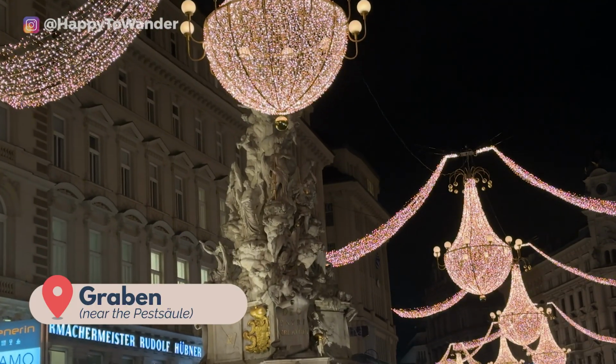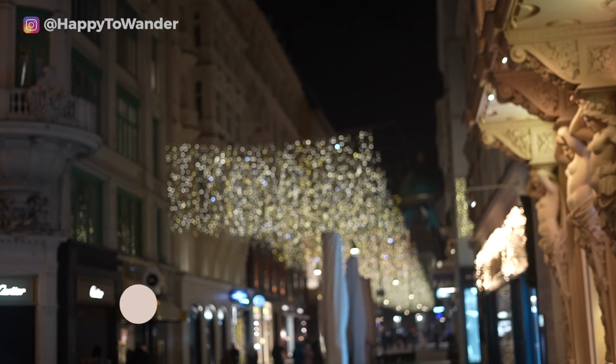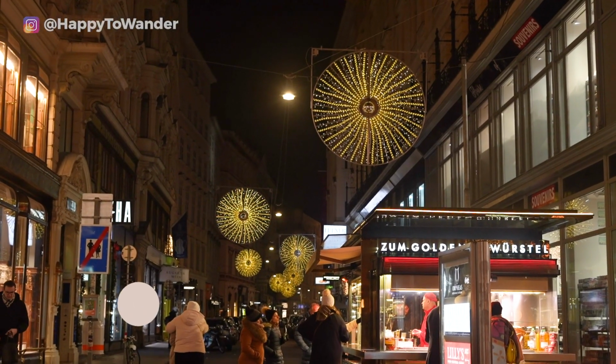I warn you, it does get very crowded here, so the later you go at night, the better. There's also tons of unique lights all along the little side streets here, so definitely pencil in some time to explore.